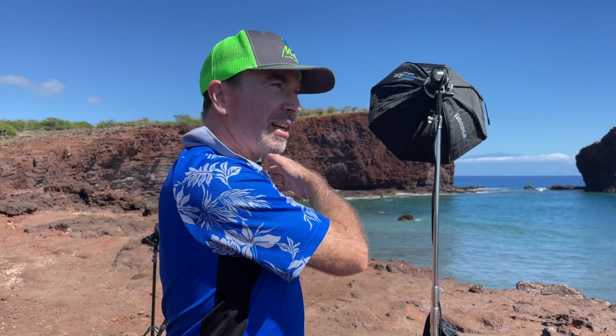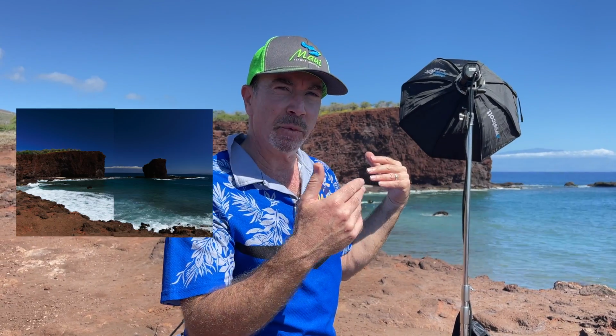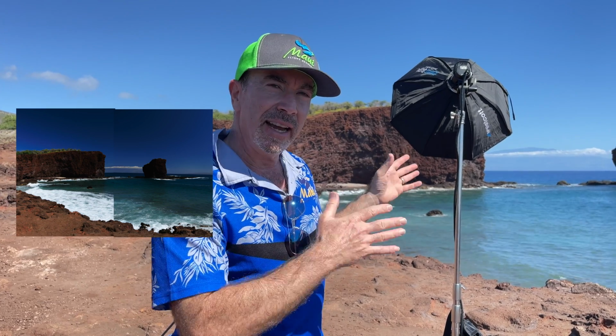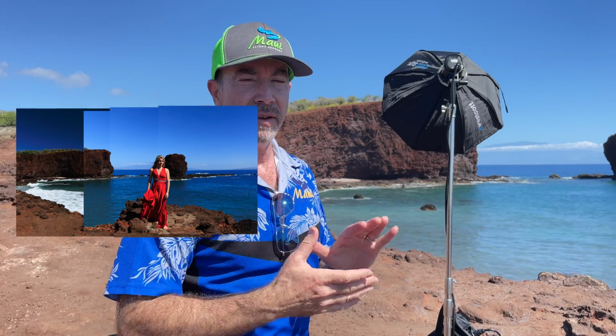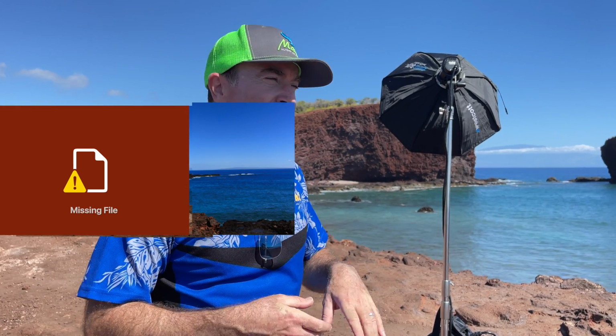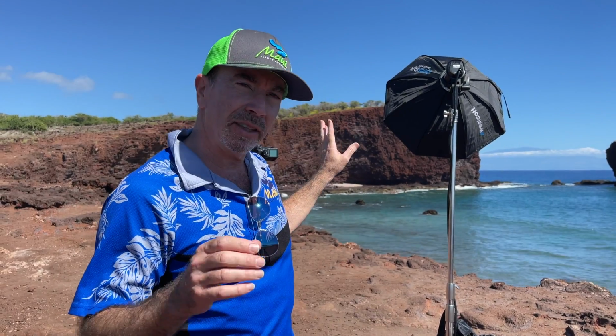The Brenizer method. What we did is I took some vertical landscape shots, and then we're going to put our model in the shot. And so we'll get a kind of medium format type of look with a very high megapixel count image. And we're going to test the lighting.